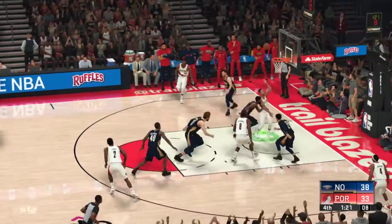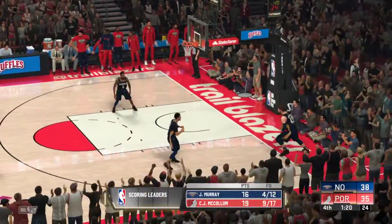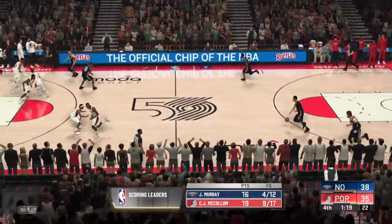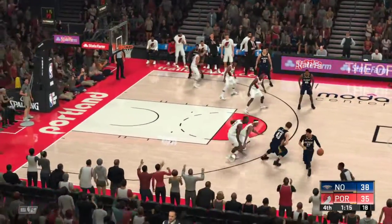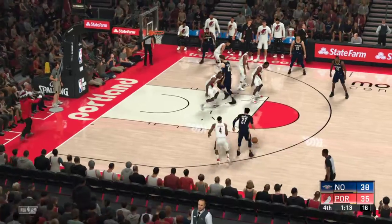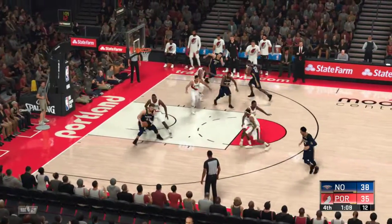Here's McCollum. Lays it up off the glass. McCollum's got 19 points. I'll tell you, they're right in this. We'll see if they can maintain momentum. It would be a shame to make all this progress and let them off the hook. Got to keep the pressure on.